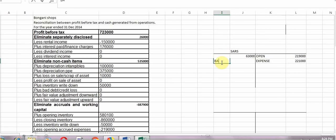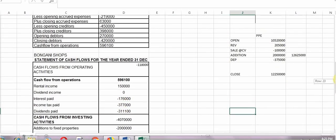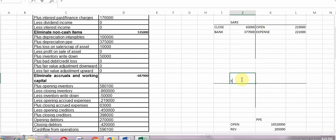And we need to calculate here the bank. So what we will do is add up these two on the credit side and minus the amount for the closing balance, which is J9, and that gives you 377. So that 377 was deducted here because that's the amount that was paid to SARS. Then for dividends paid, we also need to do a calculation, shareholders for dividends, and there we also had an opening balance and a closing balance.